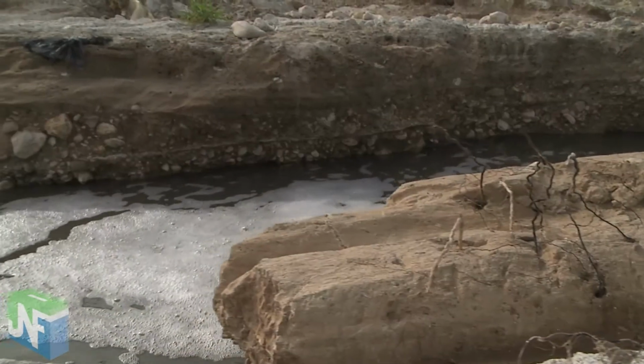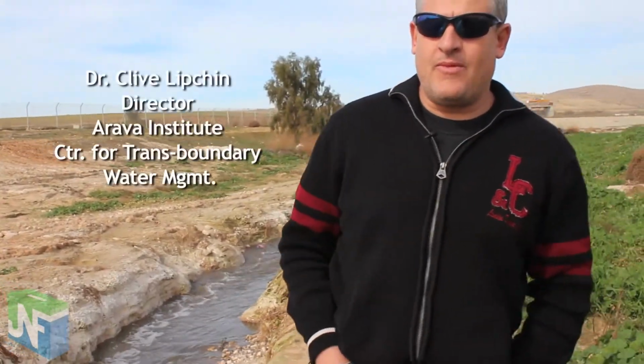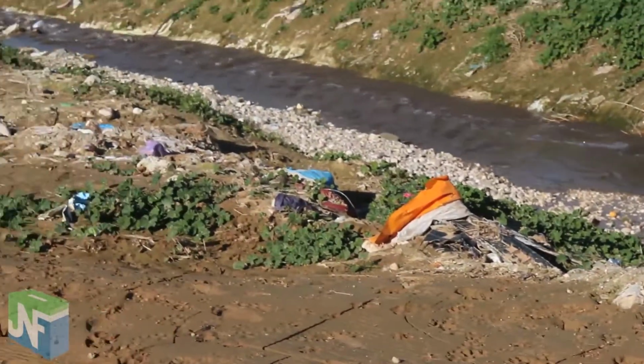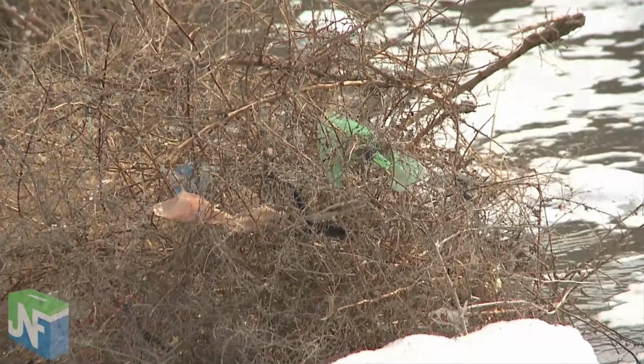What we're trying to do is study the environmental problems facing the Middle East. One of the areas that is most problematic from a regional perspective is water. We conduct the science that is necessary to understand how badly polluted the water is, and then to promote programs for effective treatment and reuse of this water.